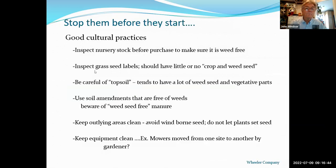So these are some good cultural practices. The first couple of things shouldn't be an issue, but the third line there, topsoil. Topsoil in bulk. If you're going to a bulk place, a place that sells soil by the scoop or by the yard, you won't know what you're getting actually. And you could have some weed seed in there. You could have some vegetative parts of some of these perennial weeds, and then you're doomed.